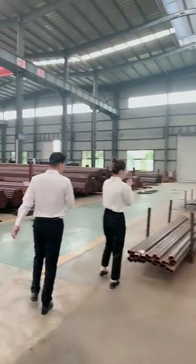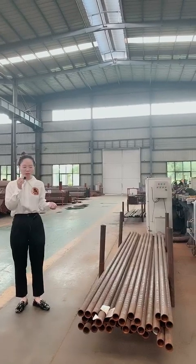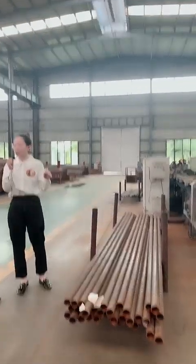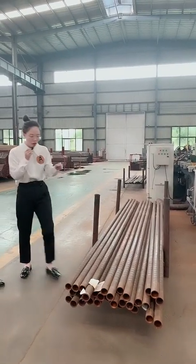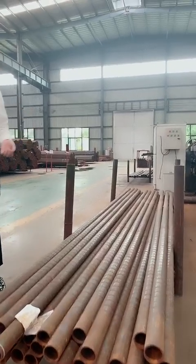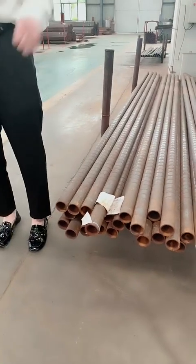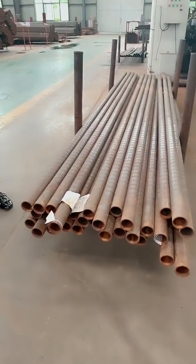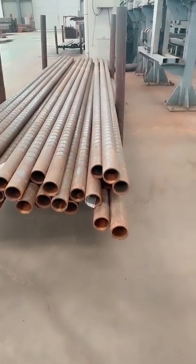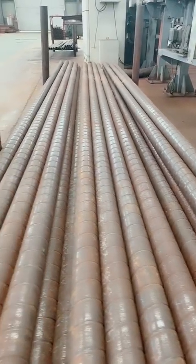This is the thread smoke tube. Compared with the traditional smoke tubes, it has two functions. First, it enhances the heat transfer performance. It increases the exhaust gas turbulence and forces the exhaust gas to stay longer in the tube. And the second function is that it can clean the ash by itself. The exhaust gas inside will go just like a spiral.